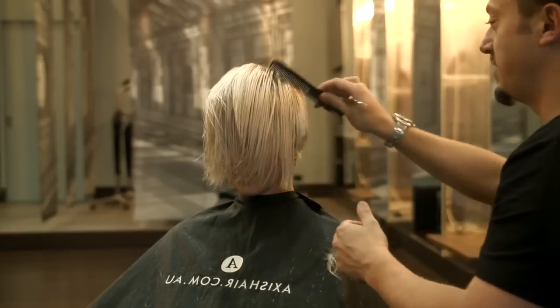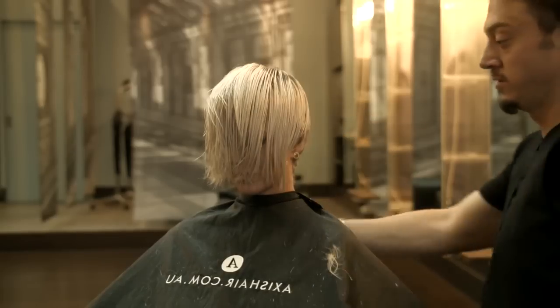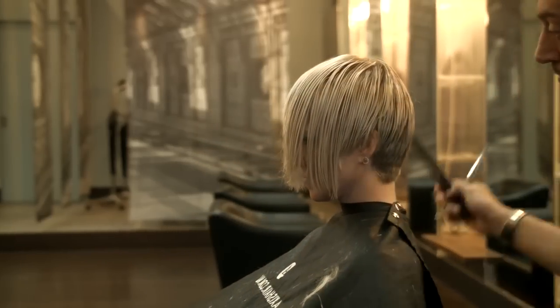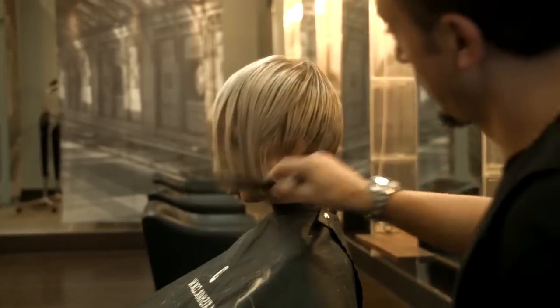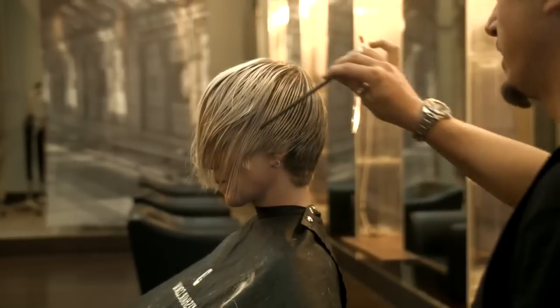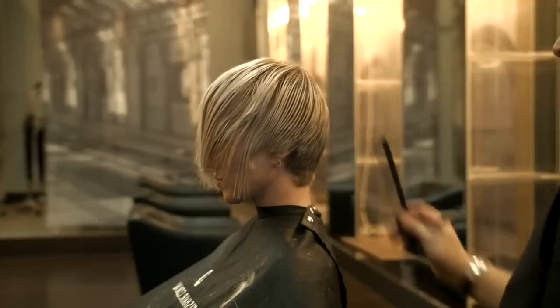So once I get to above the ear, I need to stop. We need to preserve this length in the front. So I'll just bring CJ back. Need to preserve this length in the front here. So we're gonna start over directing, bringing the hair back to here. And do not cut this fringe off. You need to leave it.